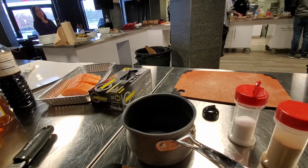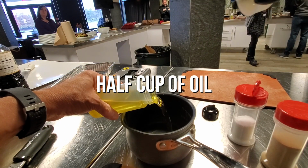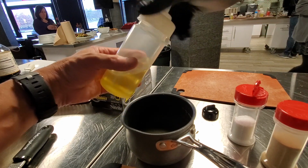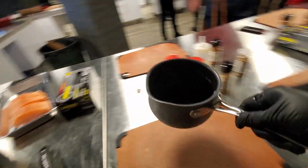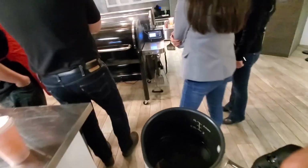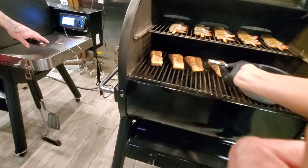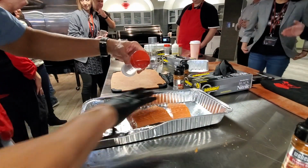So I'll show you guys a new style sashimi. And I'm gonna put some oil here, about maybe a half a cup of oil. Any kind of good vegetable oil is good. We're gonna heat this oil up to about 450. We're gonna do a sear with the oil, which is something a little bit different. I'm gonna put this into the 450 pit. 525 pit. Does anyone want chicken tartare? Alright, we're gonna season the salmon now.